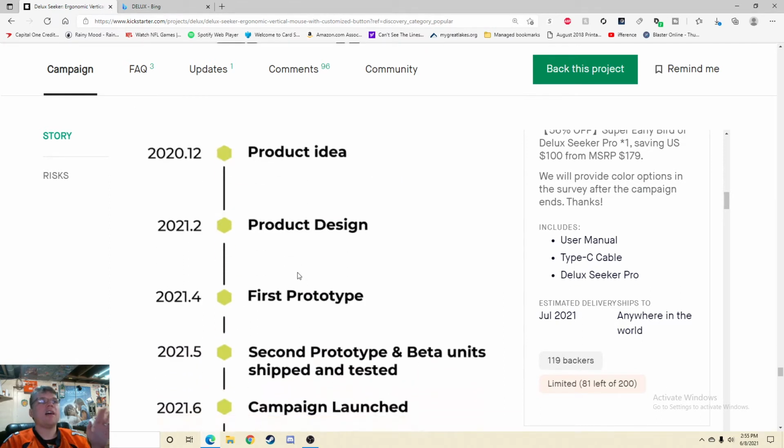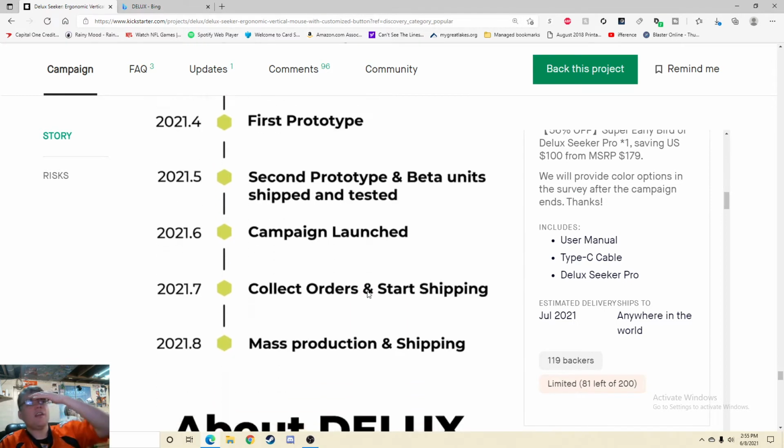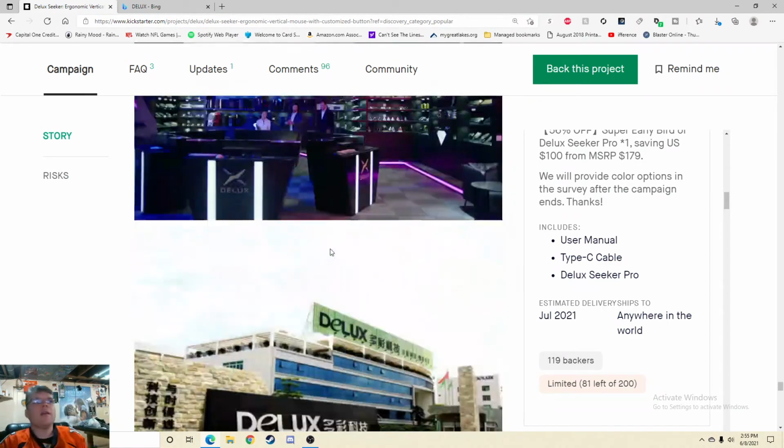Product idea, product design, first prototype came out 2 months ago, second prototype and beta unit shipped and tested. Yeah, so if you have those, why don't you have pictures of those up? Campaign launch, collect orders to start shipping, mass production and shipping. So this is coming out later this year. So this is a pre-order.